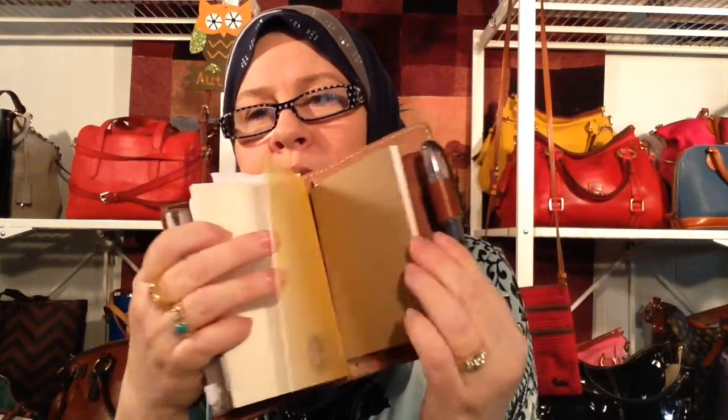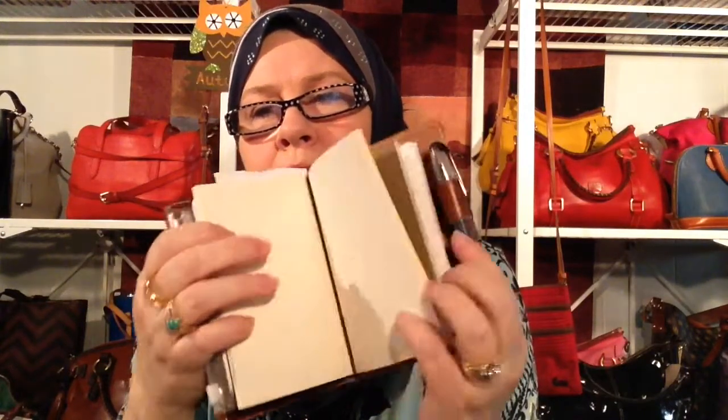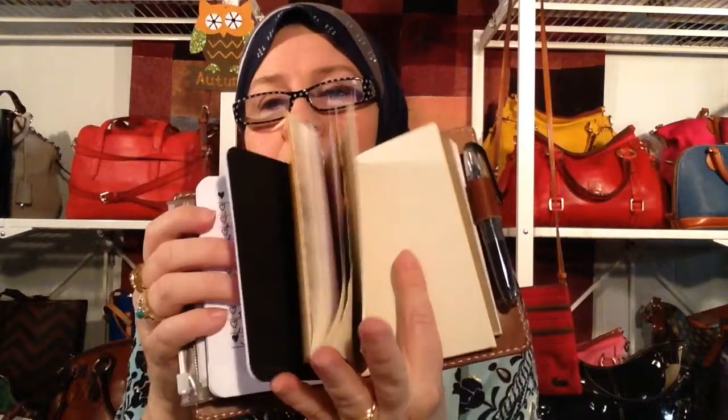I have another insert coming that's all leather, with a pocket like this and credit card spots. I'm going to put that in here with this, too, and I'm going to remove my menu book. And I think I'm going to remove my bill one back here also and put it in the other book.